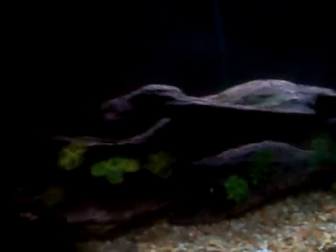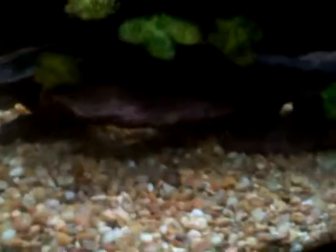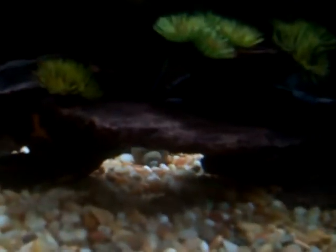My Bucko is sitting right there. He's funny as hell. He's all like this big. He's really tiny. My bigger Jack Dempsey is chilling on his log over here. You can't really see him. I wish he would come out when I do these videos, but he's a big chicken unless I put food in the water. And then the other one is in his little spot behind the heater.